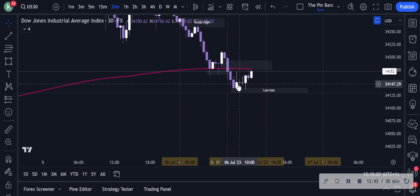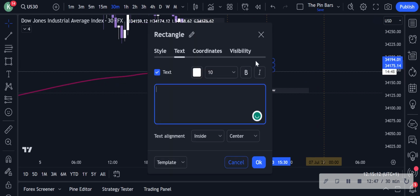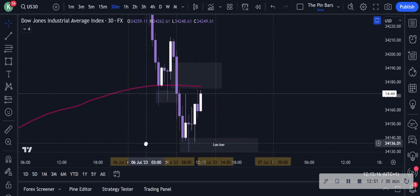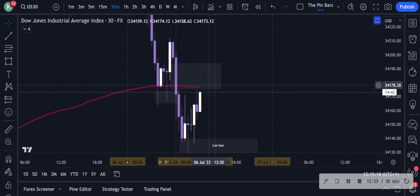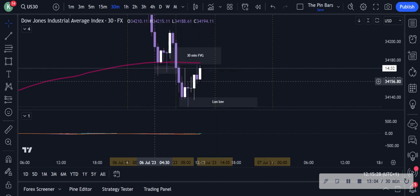Right now, we are touching the point of interest of this one here. Didn't I label this? What is this even now? Do you know what it is? Sometimes it's, oh, yeah, this is a fair value gap on the 30 minutes. I do need to label it, otherwise I see boxes and then I don't know what they are. Okay, so that's the fair value gap.